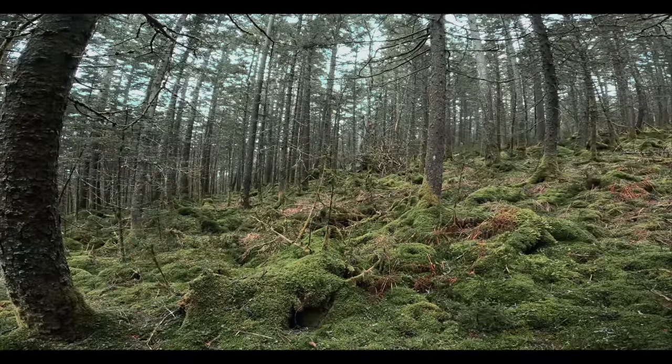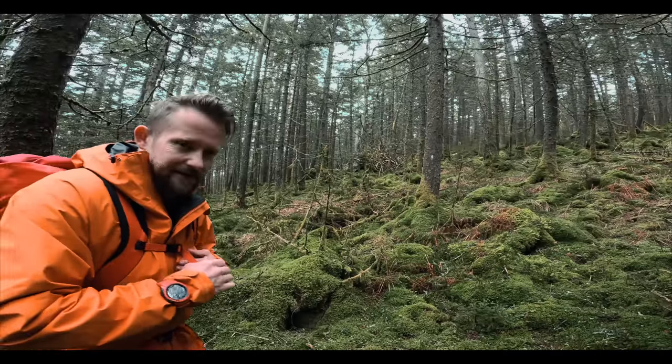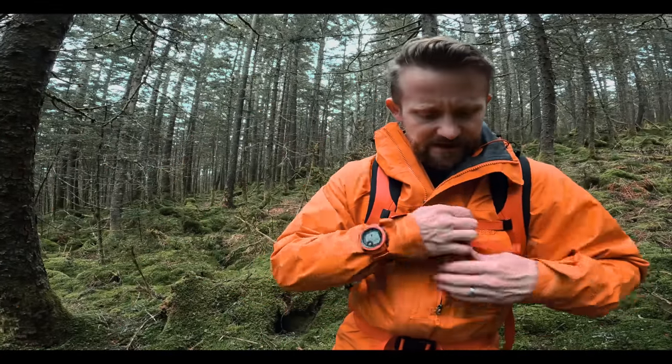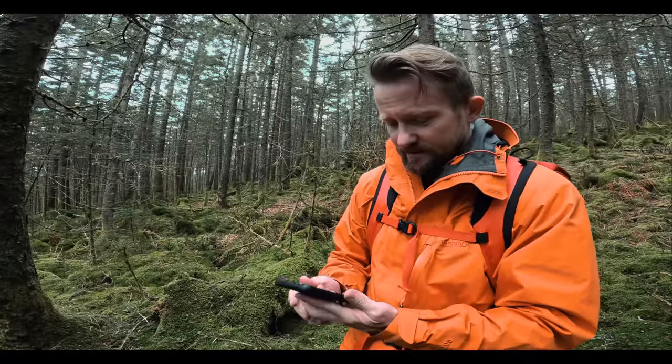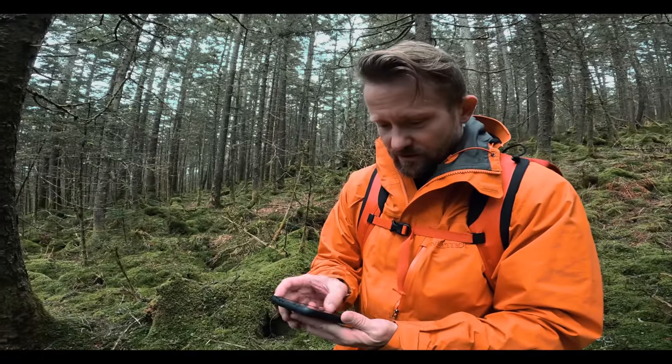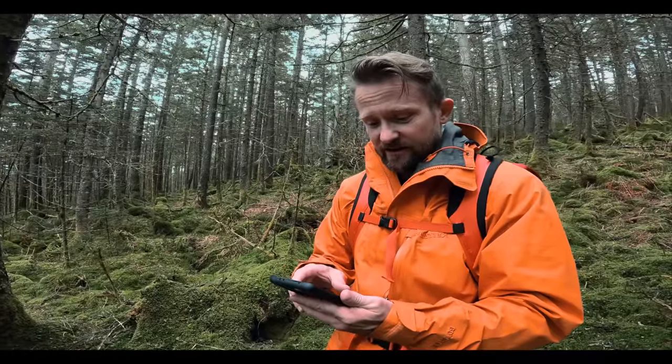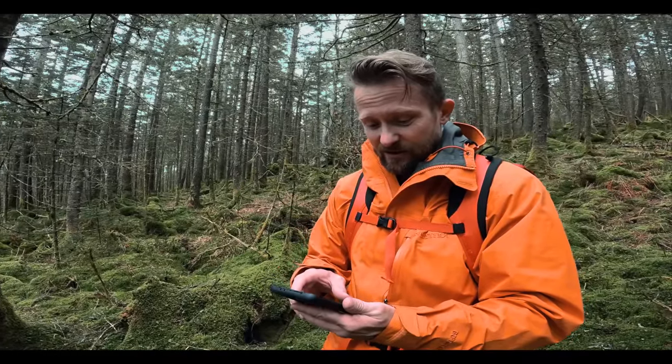What the hell is that? My radar notification. We'll check it on my phone real quick. Oh. A tornado watch has just been issued for this area. It expires in 6 hours.